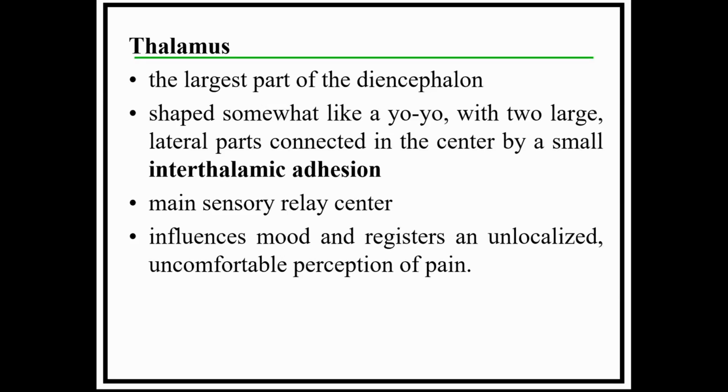So the thalamus is the largest part of your diencephalon. It is shaped like a yo-yo with 2 large lateral parts connected to the center by a small interthalamic adhesion. It is the main sensory relay center, and it influences mood and registers an unlocalized, uncomfortable perception of pain.